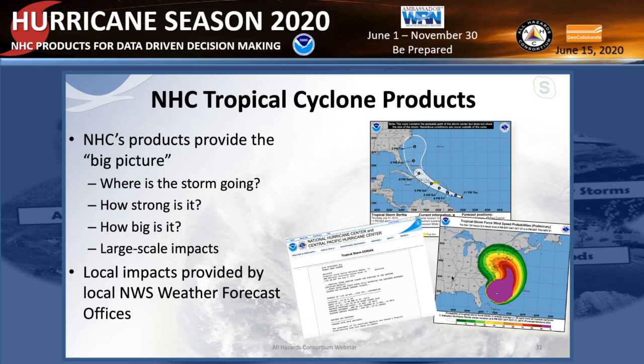We provide probabilistic hazard information on things like storm surge and the chance of seeing tropical storm and hurricane force winds. And then the local impacts are really provided by local National Weather Service forecast offices around the country that can really get down to what are the impacts going to be at a community level, where most of those major storm preparation, evacuation decisions are being made.